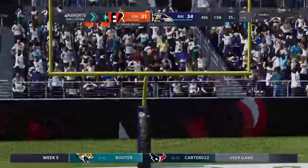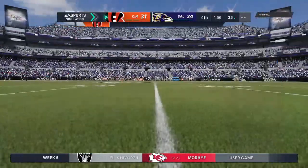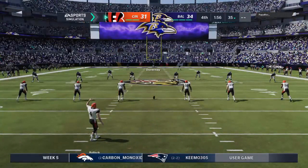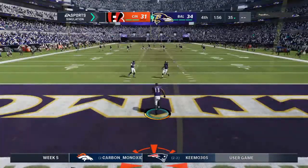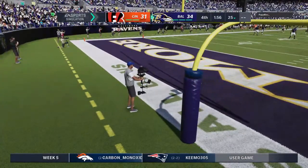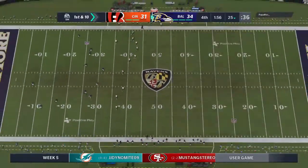And the lead is down to a field goal now. Makes the score Ravens 34, Bengals 31. Now Bullock will send this one away after the touchdown. This will be a touchback as that sails over the end line. 25-yard line.